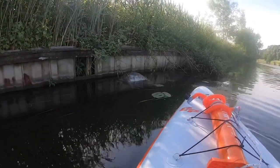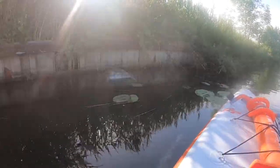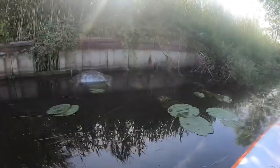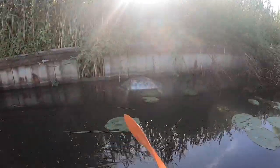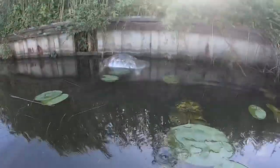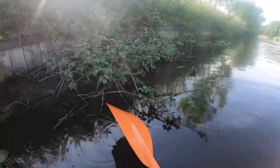A dead swan. Looks like it's been there a little while. From that bramble bush. Don't want to be drifting into that, do I?